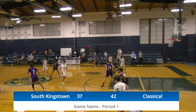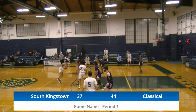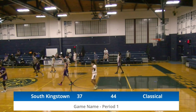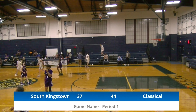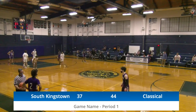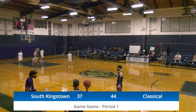Shepard leading up the court for the Rebels, down by 2 minutes to play. Shepard loses the ball. Kick ball. Kick ball. It's going to be Classical ball. Thought it would have been a kick ball there, but I guess I'm wrong. So Classical basketball. Rebels down by 7 with 1:47 left on the clock.